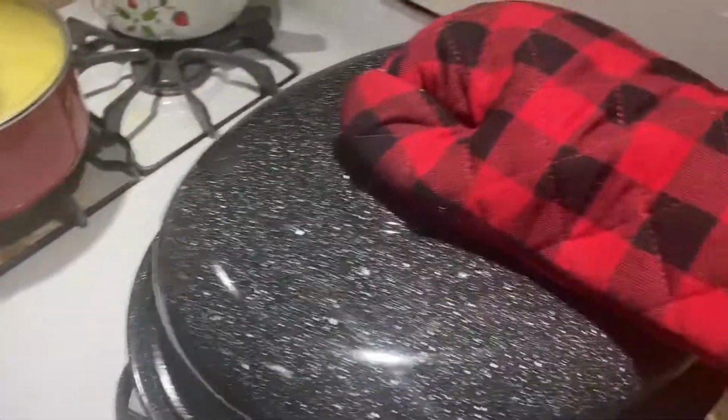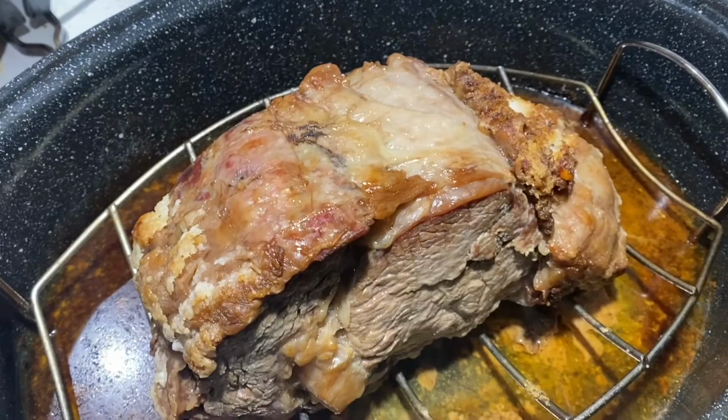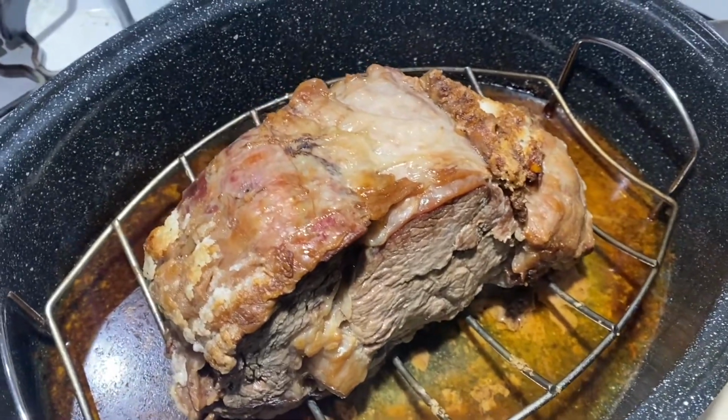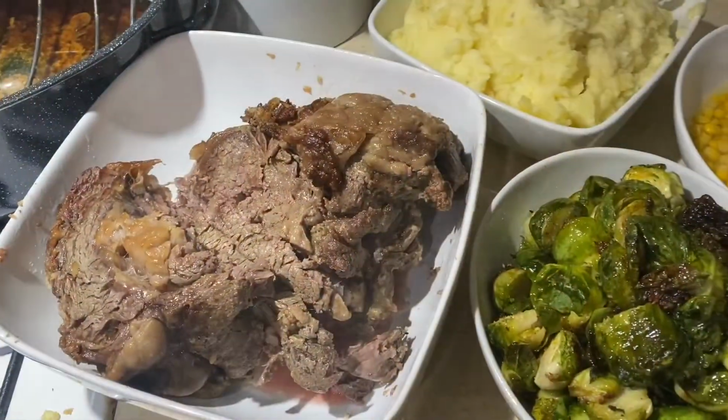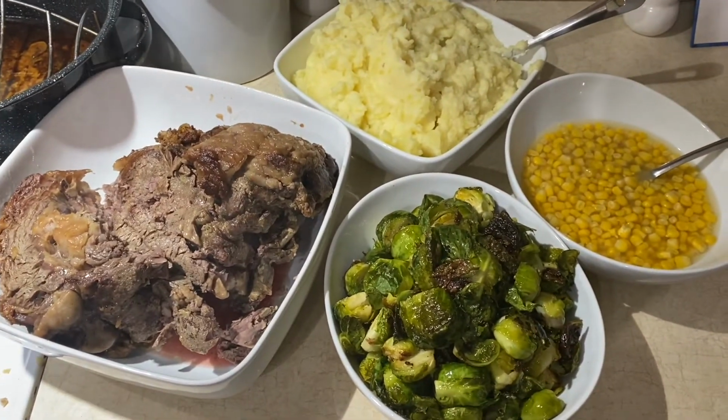And now the prime rib is done. I do think I let mine go just a tad too long. I think I would take it out at about 1:30 next time, but we'll see. There is the completed meal, and that's it for my video, guys.